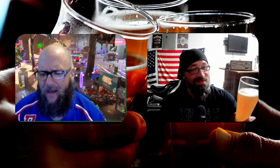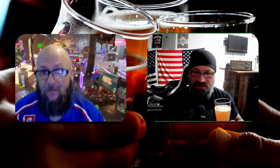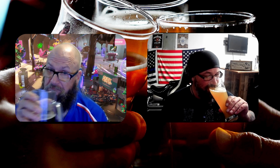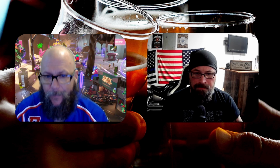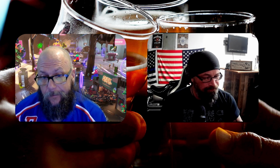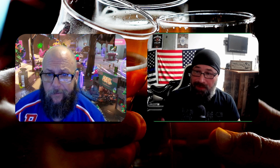Cheers. Oh, all right. Look at that. This is definitely a lot lighter in color rather than the ale. Ooh, this one's very, very, very citrusy to the nose. Slàinte. Ooh, definitely has some bite to it. Definitely citrusy, and as you know, I'm a fan of citrusy beers. I do like them because they kind of break it up.